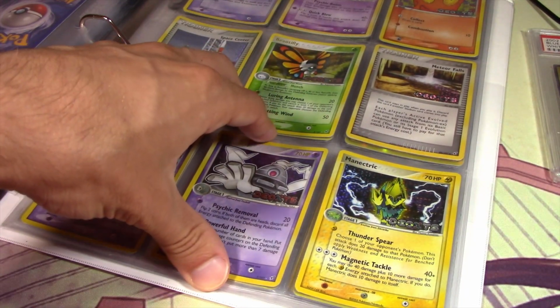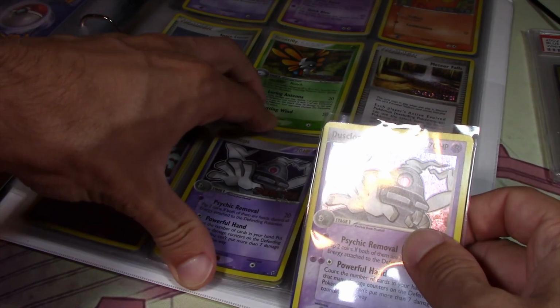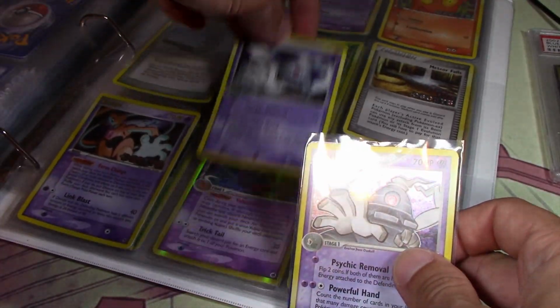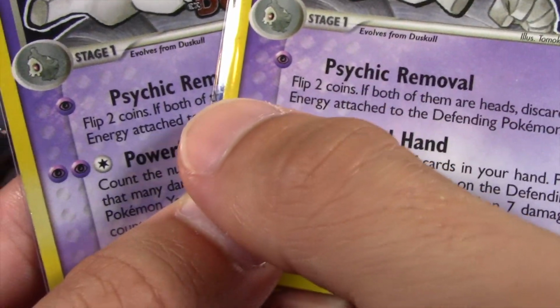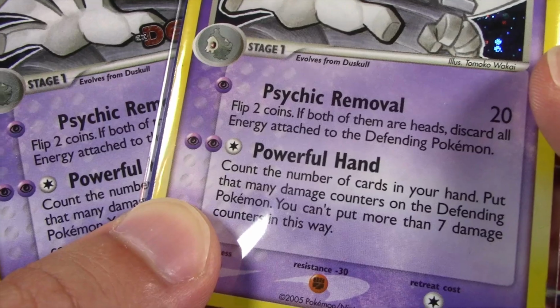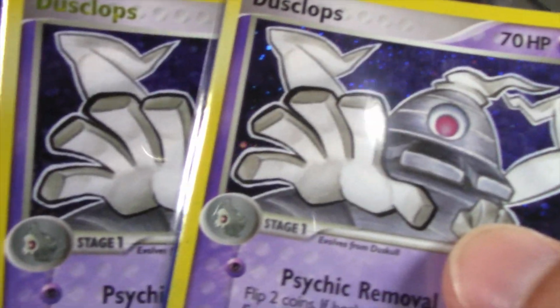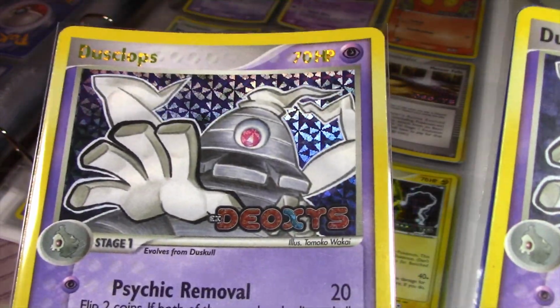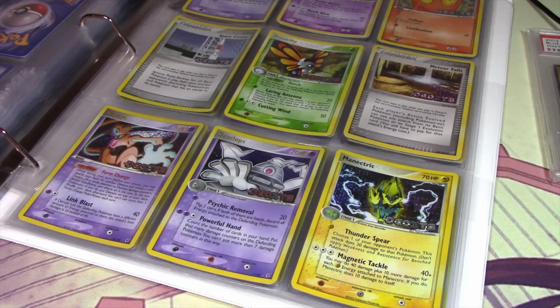We actually have another one, hold on. We can actually look at Dusclops as well. They're both hollow too. Dusclops reverse, Dusclops hollow. Again, the text is the same to me. The card is exactly the same. Yeah, so okay, I'll stop harping on that for now.